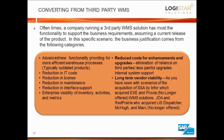If you're running a third-party WMS today, this changes things. It changes how you approach the business case. So we take a look at both the improvements from an operational side, but you also take a look at the IT benefits. And what we see is that we've seen customers that use a best of breed system that's supposed to be the best solution in the world.